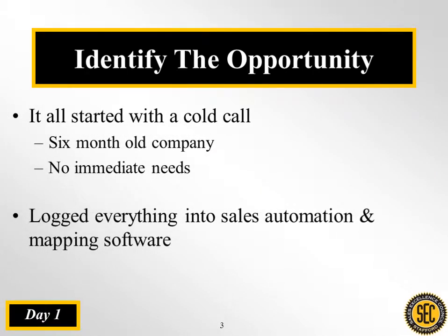To kick things off, Rick made a cold call to introduce himself and Stafford. On that first call, he learned that the company had just gotten into business. They were only 6 months old, and at the moment didn't have any requirements. Knowing there was a good chance that a new and hopefully growing company would need equipment in the future, Rick logged everything he learned into his sales automation and mapping software, and then started his campaign.